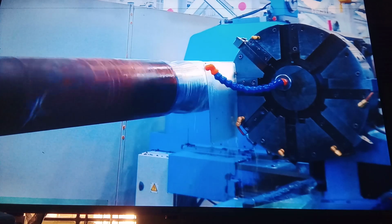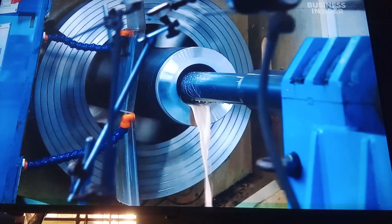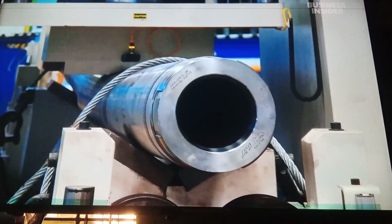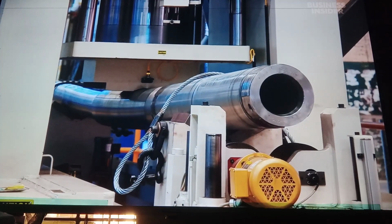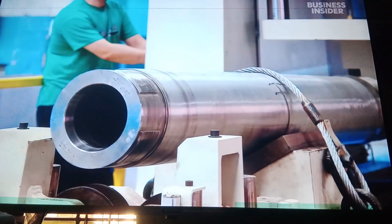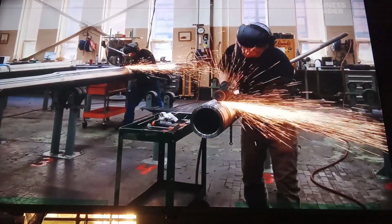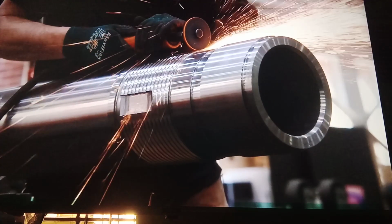Then barrels go through a series of treatments that toughen them to handle firing thousands of rounds. A compressor applies thousands of pounds of pressure, bending barrels like pool noodles to remove any imperfections. We have one of our skilled machinists going through and pressing that tube back into shape. Workers use a bench grinder to round any sharp edges off the barrel. This part has to be done by hand.